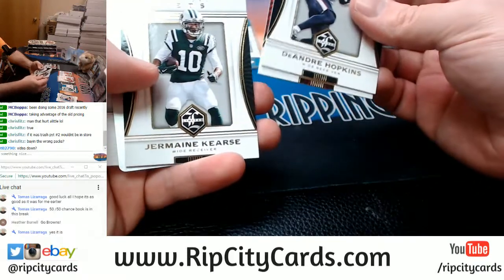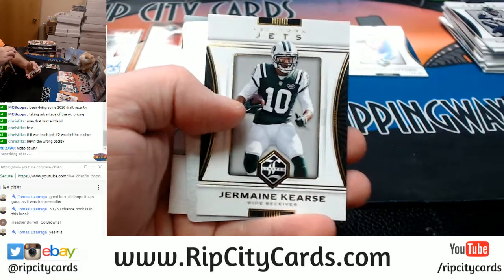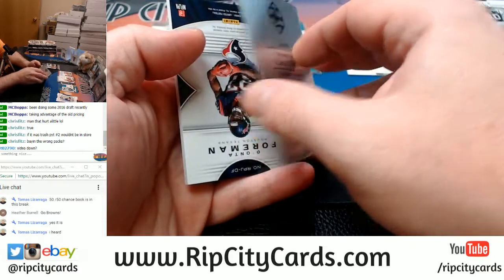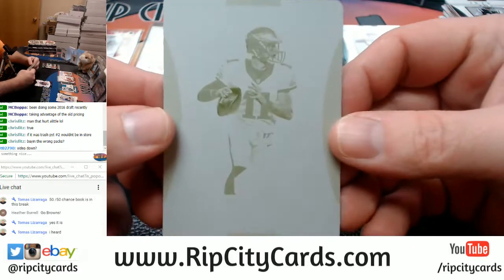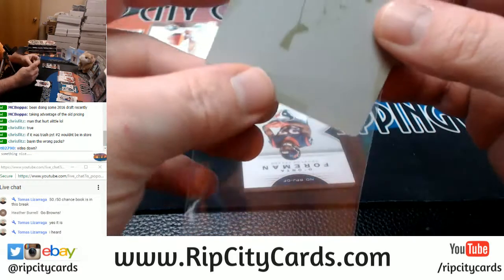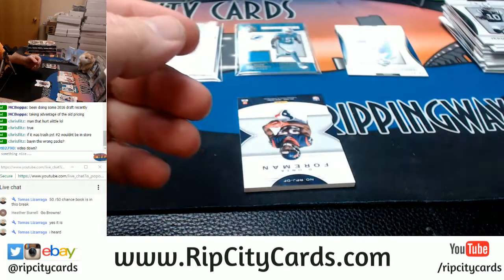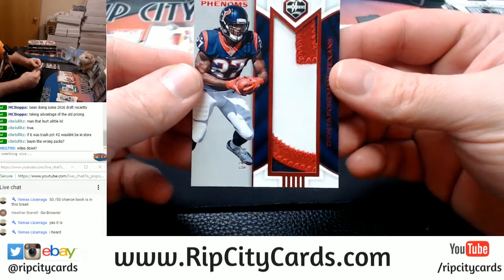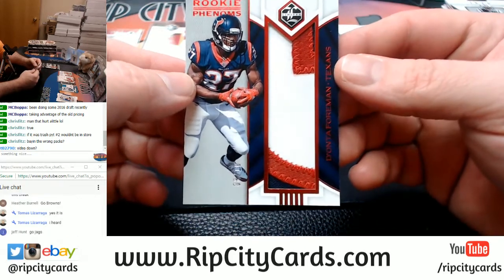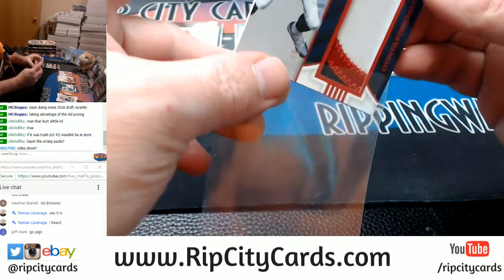DeAndre Hopkins, Carlos Hyde, a Jermaine Kearse, a printing plate. Hang on, do I have this thing? Yellow plate, 101, and we all know yellow is the best plate to have. For the Eagles, Carson Wentz. And then a 3-color, 8/10 Rookie Phenoms for Devontae Booker of the Texans. Fanciful.